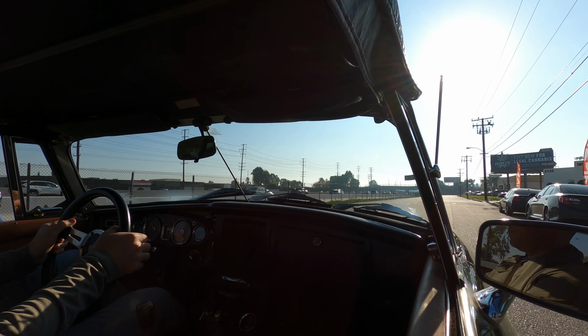rebuilt mechanicals with receipts. And this car is for sale on our website. Pretty rare color here, interesting. And it's for sale right now on our website, www.kurttannermotorcars.com.